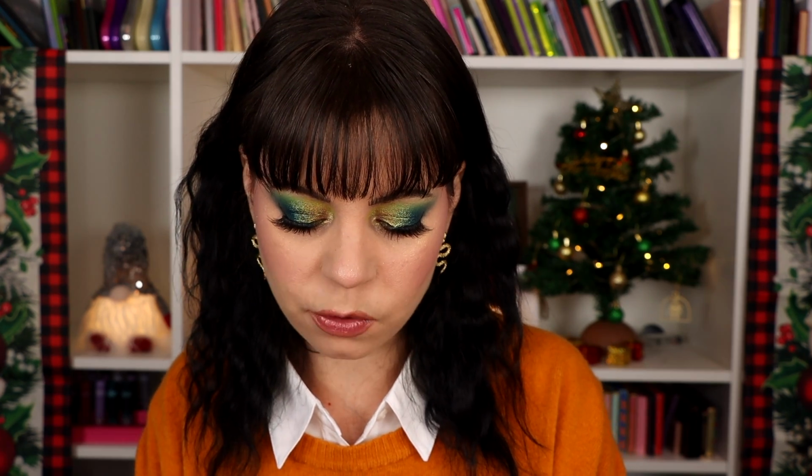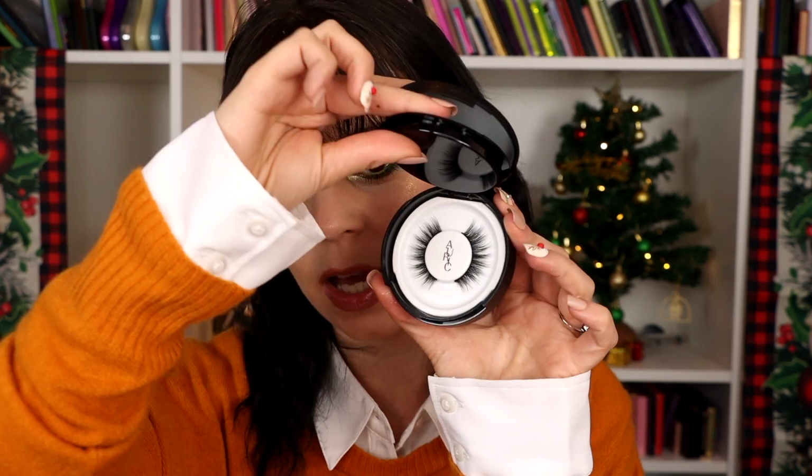The lashes that I'm using today are from Auric. I did make an order during their Black Friday sale, which wasn't really a great deal. I think they were giving 20% off if I remember correctly, but I'm using the half lashes in the style Clouded. So this is how they come if you haven't seen them. It comes in a compact with a half lash, and then you have a full lash in the same kind of style underneath.